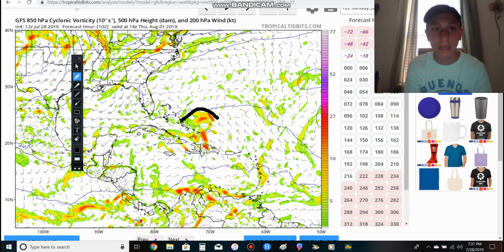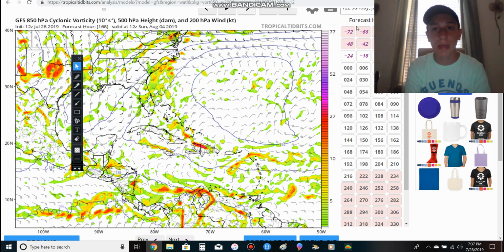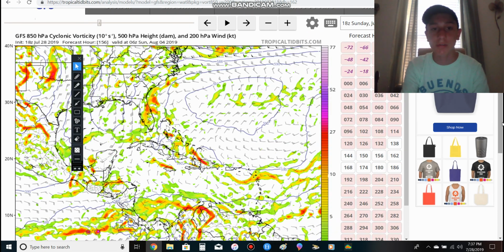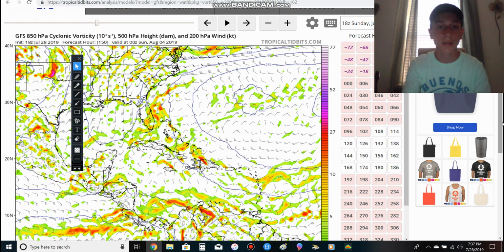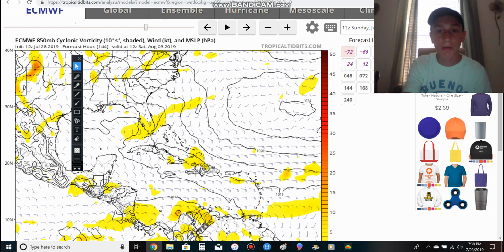And 102 hours out, here it is Thursday afternoon. Starting to get its act together as it moves north of the Dominican Republic. And look at this. We could be having a storm on our hands. And actually, you know what? Let's go to the 18Z model run. I was setting this up and it was showing the 12Z. So let's look at 18Z. And here's the energy. It's definitely going to influence some rainfall over Florida. It's going to enhance the lift and the energy. Potentially some storms.